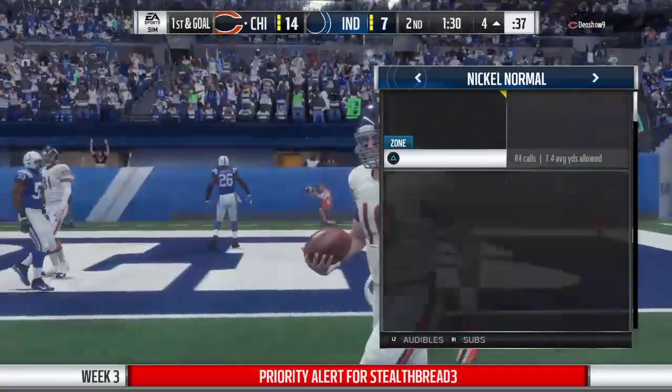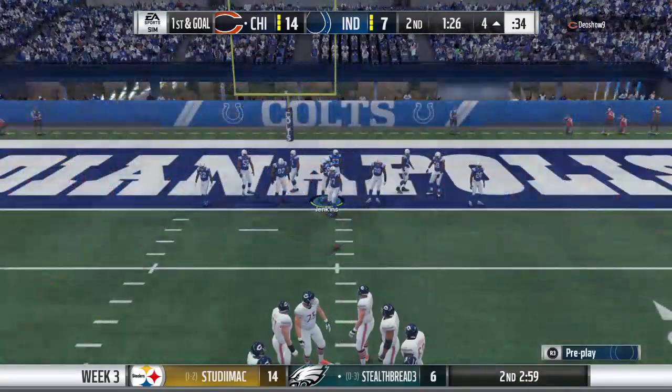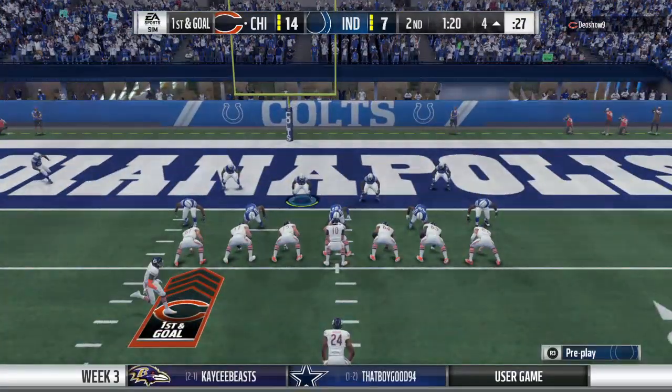Give him 7 on the tuck and run, and it'll get him a new set of downs. Partner, he was going through his progressions. Not there, not there. After about the third one, he decided he better pull it down and run for it. And he slides down and avoids the hit for good measure.